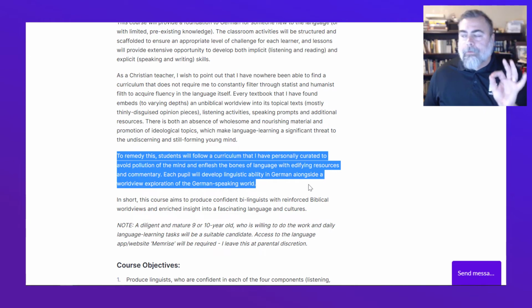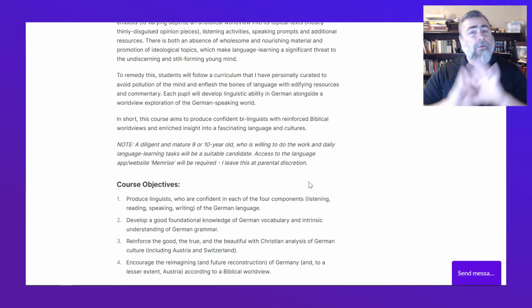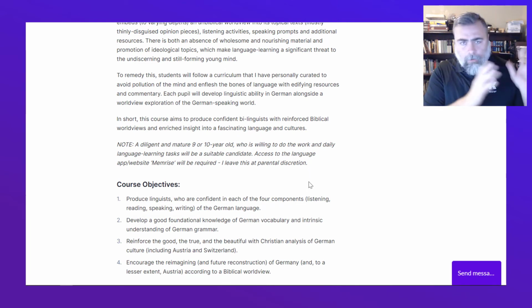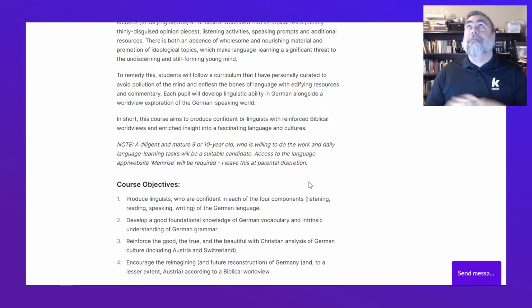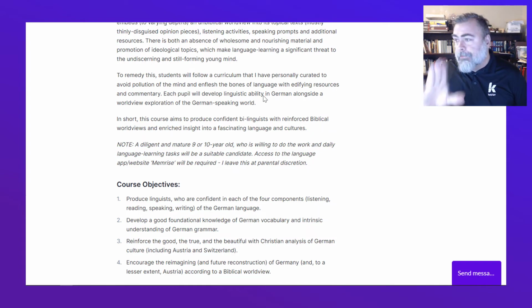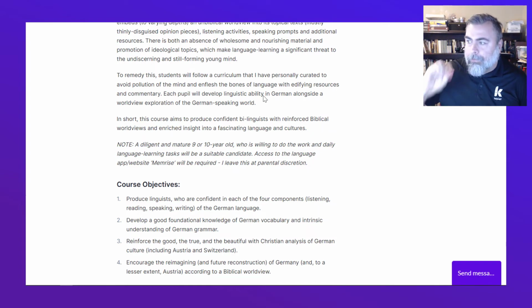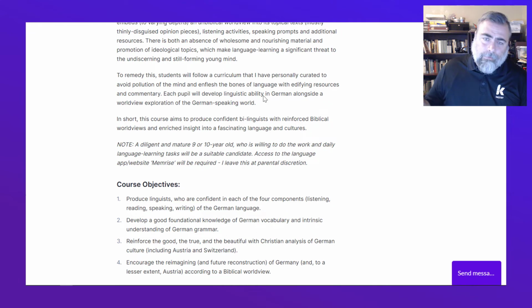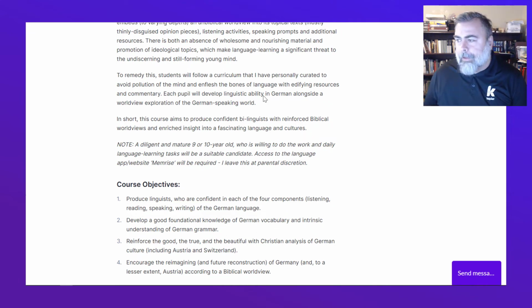Each pupil will develop linguistic ability in German alongside a worldview exploration of the German-speaking world, which would be absolutely fascinating. I think combining a beginner's German course with an apologetics course would be such a butt-kicking way to do like your junior or senior year. He wants to produce confident bilinguists, which is a great way of putting it, with reinforced biblical worldviews and enriched insight into a fascinating language and culture. So I know I basically just read the whole course description, but I love this course description. I think it's absolutely fascinating.